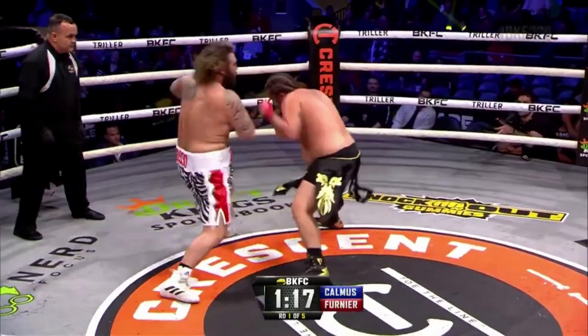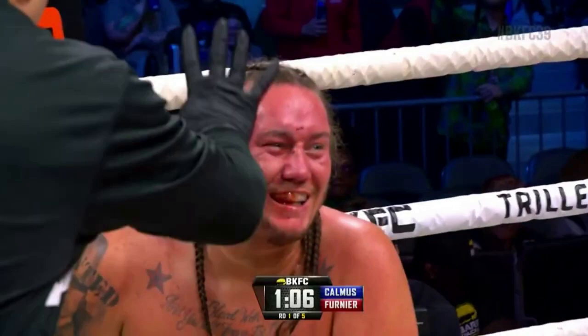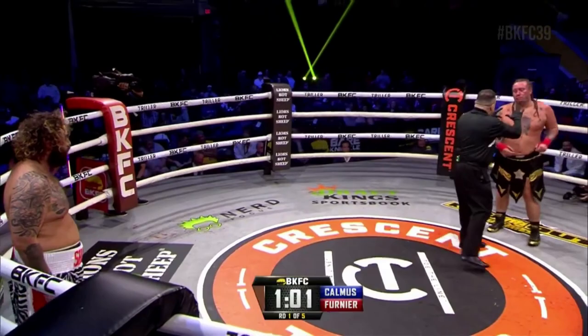We'll see how hard he goes for it now. Big left hand, right hand, huge hooks. There's the counter left from Furnier. Calmus right hand, left hand. Knockdown number two. He got hit with a lot of shots, but Furnier still looks like his wits are about him right now. Legs are still underneath him. Got to be careful right now, though.